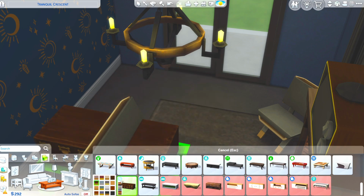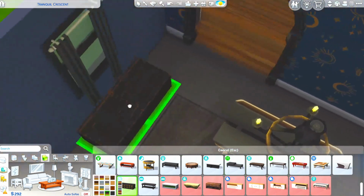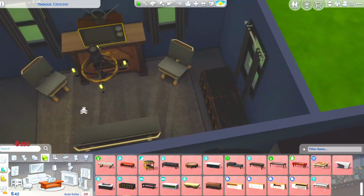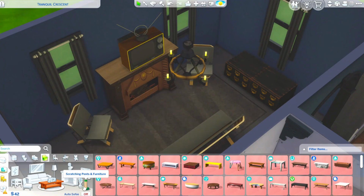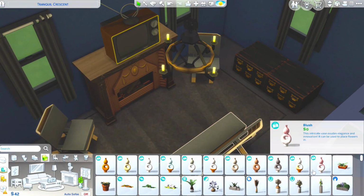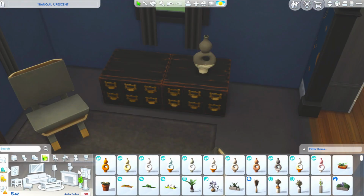I do love the look of this, though. That's gorgeous. It's not gonna fit in here, unless I put it over here. Oh, it's so gorgeous. I want to use it. Yeah, the rest of the room is pretty damn empty now, but it's just so gorgeous I can't help myself. Ooh, and we can use a lot of these vases. It's giving me something to work with. Just gonna go through and see what I can decorate with.